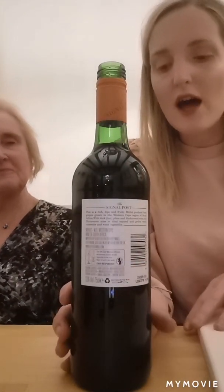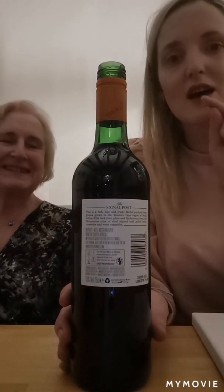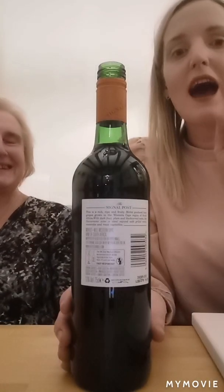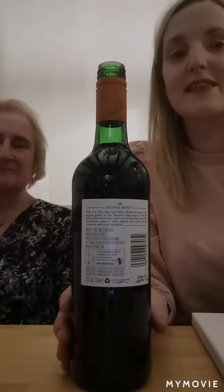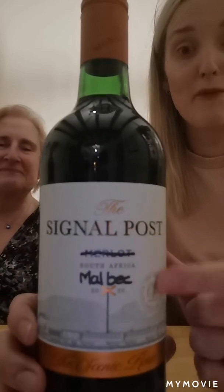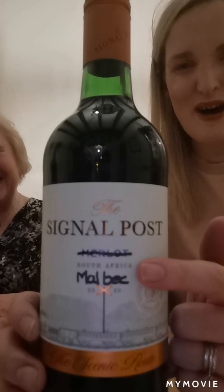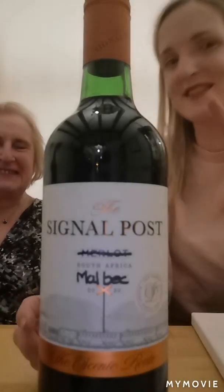Now, before I show you the actual label of this one, it's Signal Post, and I changed it. It is a Merlot, but I wrote Malbec underneath because when we were on holiday in October, we ordered Malbec. And we were tasting it, and Granny kept saying how smooth and how lovely it was, and then we looked and they actually brought us over Merlot. So this was a little Christmas joke that I gave Granny, and I scribbled it out and called it a Merlot, but it's not. It's a Malbec, and it's by Signal Post. It's a Merlot. We're getting very confused with the Ms. I can see why the waitress brought us the wrong one.